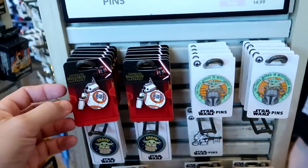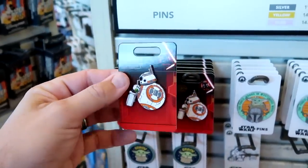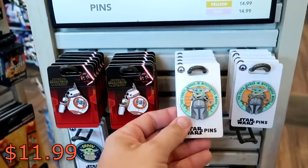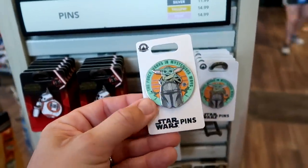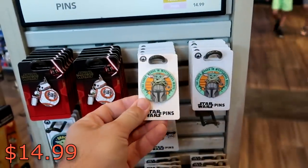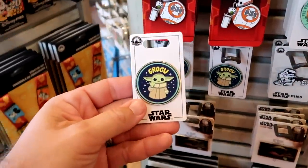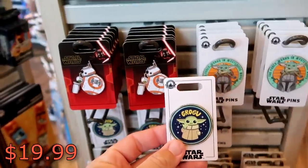Let's also check out some of the newest Disney pins that they have. Look at this one here with BB-8. That one is really neat. That one is $11.99. Then you have another one over here. Look at that one, The Force Works in Mysterious Ways. That one is $14.99. They even have a really cute one here with the Grogu. That one's only $9.99. That's the best deal of the three here.